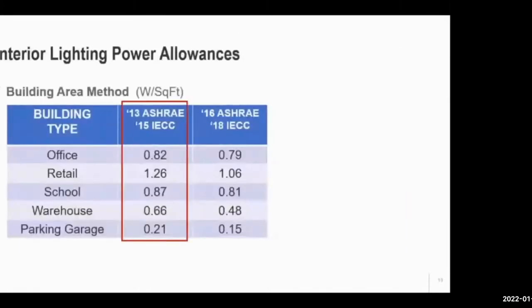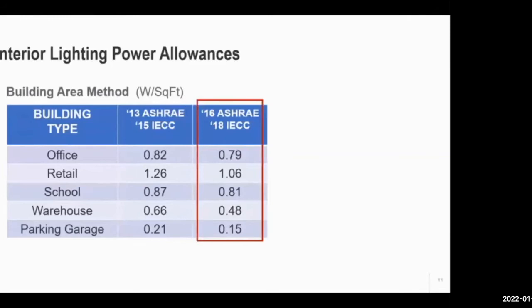So let's take a look at specifically what that looks like in terms of numbers that are out there. If you look here, we've got a comparison between the prior code cycle, which is the ASHRAE 2013 or 2015 IECC code, for the building area method lighting power allowance for some specific spaces. And you can see here the comparison and change between the last cycle of code and the most current cycle of code that's going into effect.